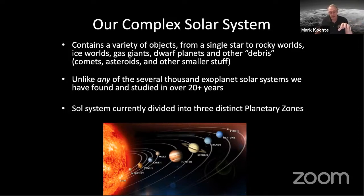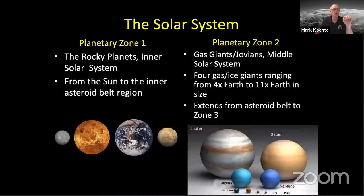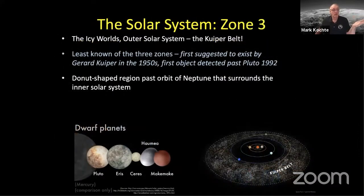So what we've done is divide the system into basically three zones to understand the planetary formations. Zone one is your rocky worlds, the inner planets, Mercury, Earth, Venus, Mars, out to the asteroid belt. Zone two is your gas giants, the Jovians. It goes from the asteroid belt out to what we call the Kuiper Belt, and that includes Jupiter, Saturn, Uranus, and Neptune. Zone three is the realm of the icy worlds, where the vast majority of the dwarf planets reside, and a great number of other objects. This is where comets come from, or one of the sources of comets.